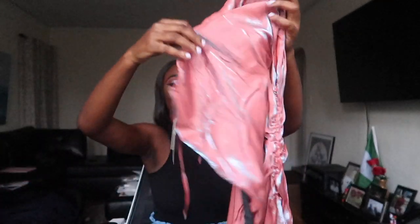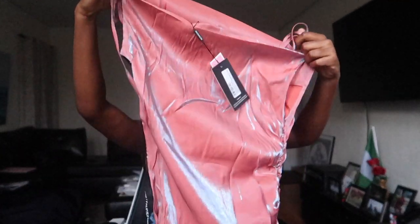Next one is the pink metallic shimmer cowl neck tie strap midi dress. And you guys, this is not how they showed it in the picture. It's looking dull. I'm going to insert the picture right here, but the way it was in the picture, it was really shiny and iridescent, and so beautiful. But I'm not seeing the shine here. Pretty little things, what's up? Wow, this dress is long.